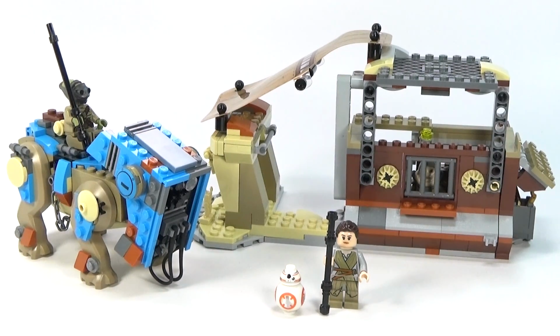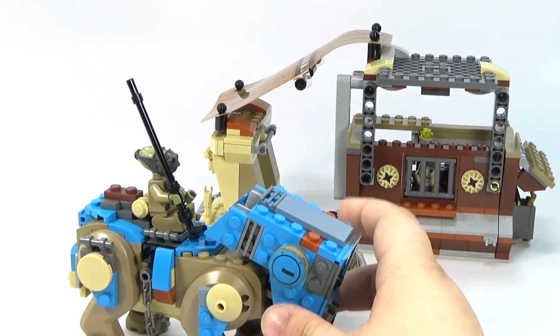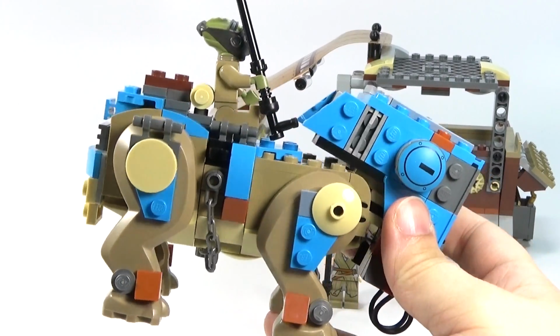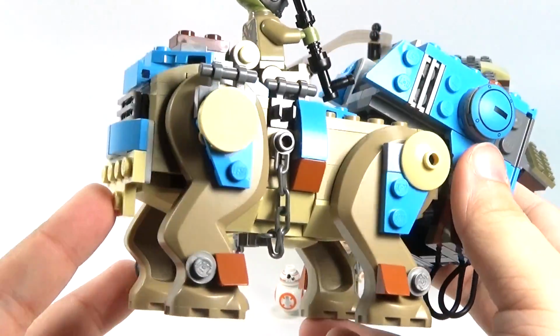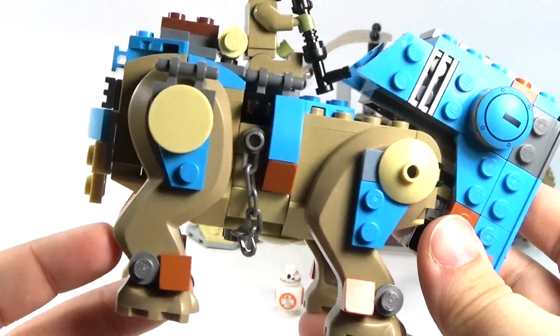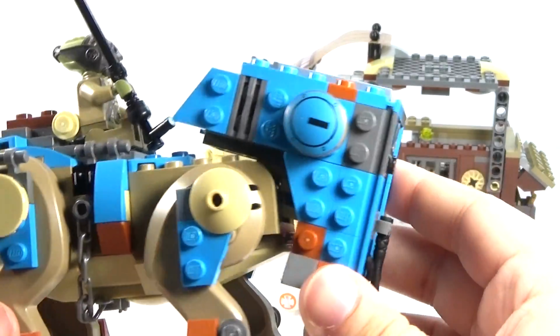But anyway, the set is awesome, although, even though it's called Encounter on Jakku, I think they should have just called this Stealing BB-8, because you have the Luggabeast right here, which was basically trying to capture BB-8 and take it away, of course, and I think they did a really good job designing this Luggabeast. You can see the legs that they used are like regular animal legs, although the rest of it is all brick built, and I think they did a great job on it, actually.